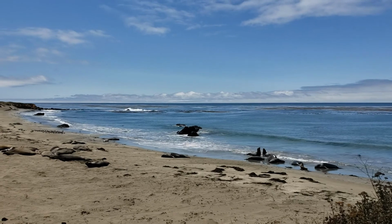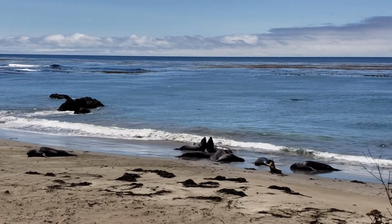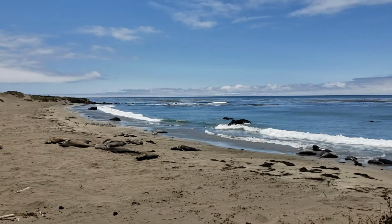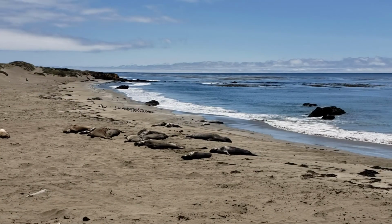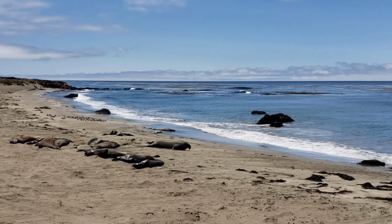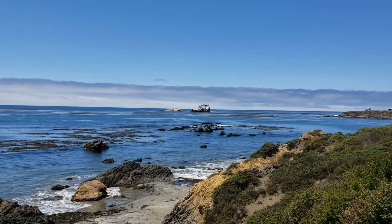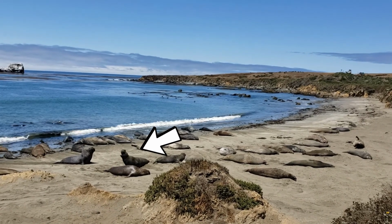That little one down there just posing. It's like a snake. It's so funny. Those two keep playing or hugging or something. Look at him go. It's like a fish out of water. Did you see that one flip all the sand up? Look at the elephant. He's got a trunk. It's beautiful. You can see his throat move when he makes that sound.